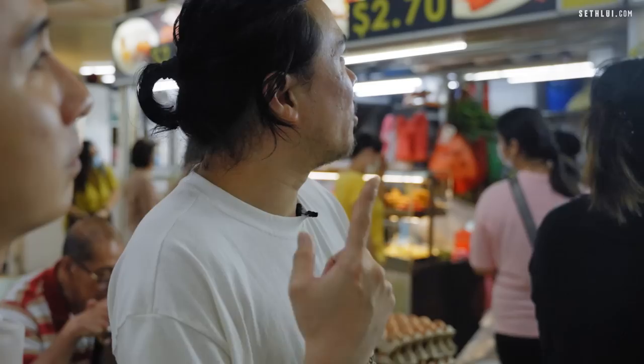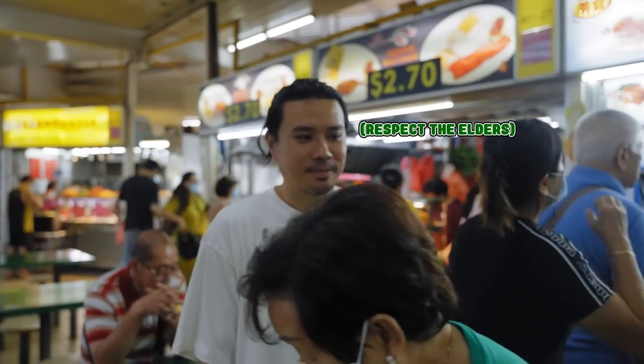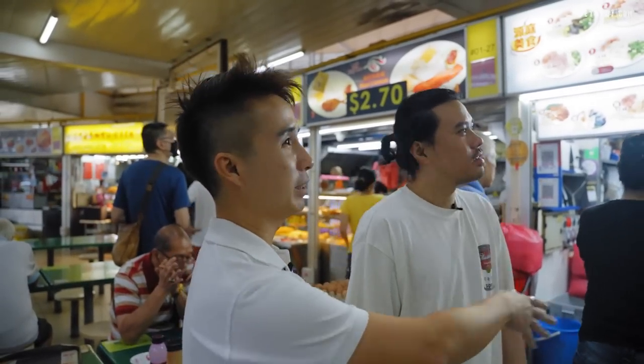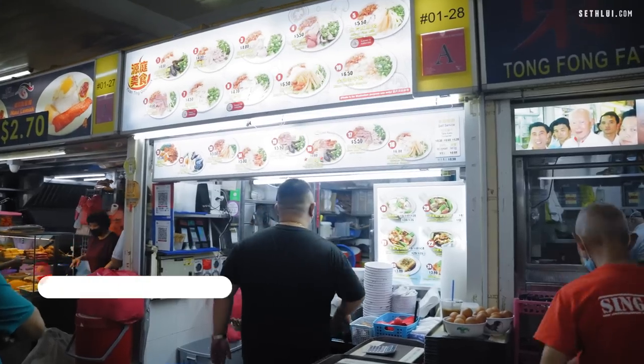This one is Yuan Ting Gourmet. This is Aaron's recommendation. I only come to this hawker center for two things. The two porridge things here and the char kway teow over there.